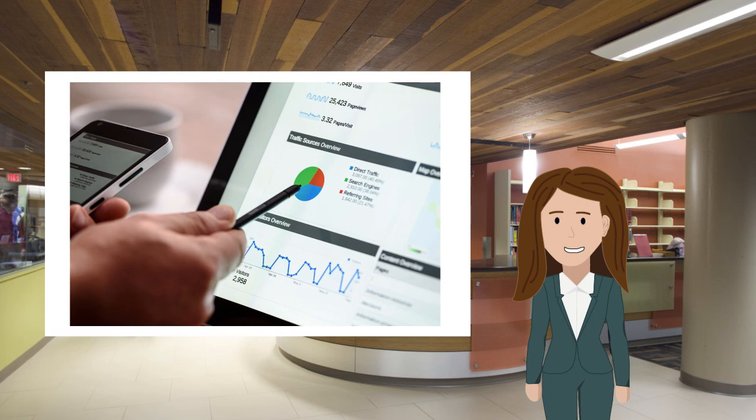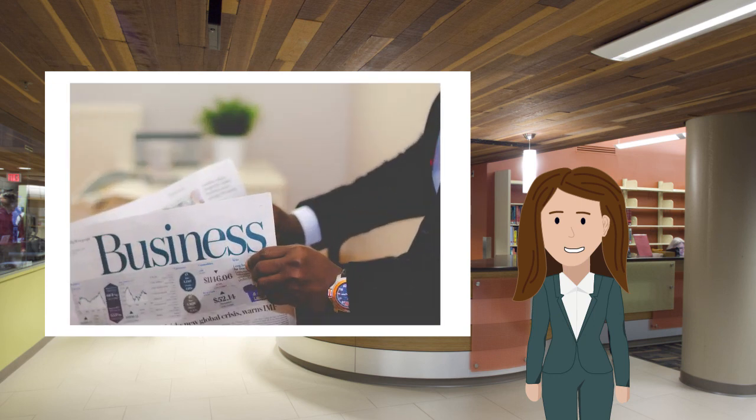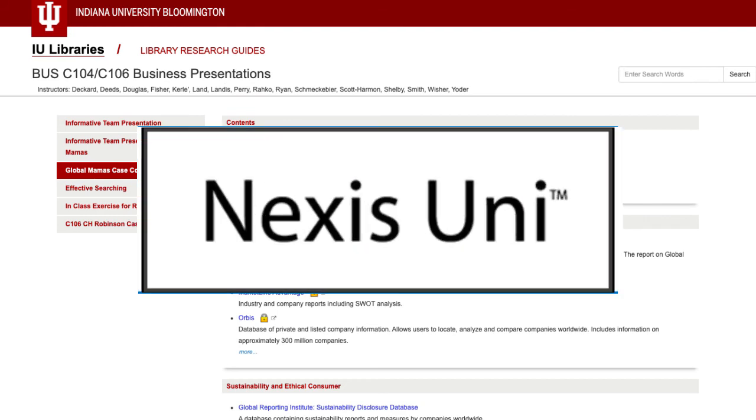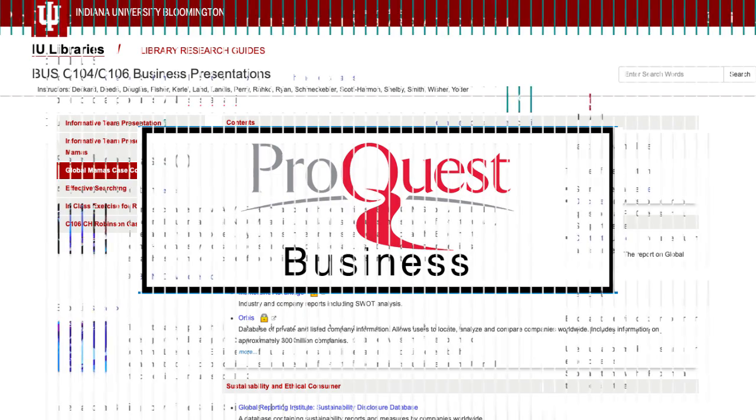Now that you have a good grasp of the industry and the needs of purchasing agents, turn your attention to what journalists and scholars have to say about what's going on now affecting our clients' business. Turn to databases such as Business Source Complete, ProQuest Business, and Nexis Uni for full-text articles. Let's look at ProQuest Business as an example.